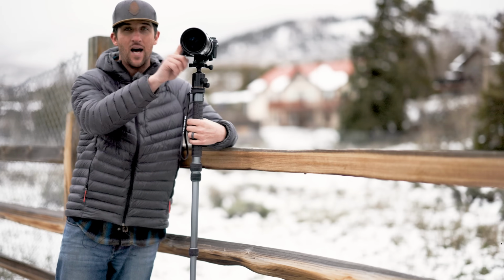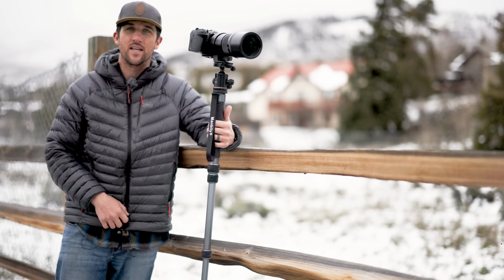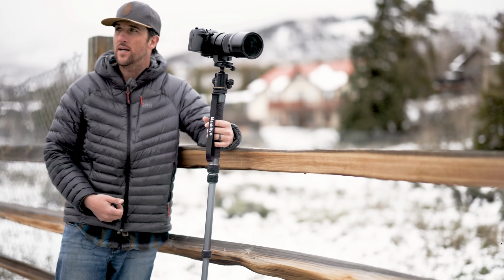So for me, I'm gonna be sticking with this. I have no reason to justify the expense and the size and weight of that big Canon lens for wildlife.